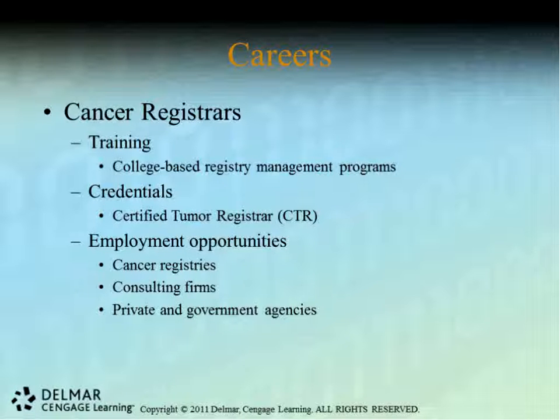There are many different careers or career opportunities under a health information management umbrella. With the advent of all the technology that is invading the health information management field, the different opportunities have increased. So in this presentation, we're going to look at some of those different career areas that may interest you. We're going to start off by talking about the cancer registrar.